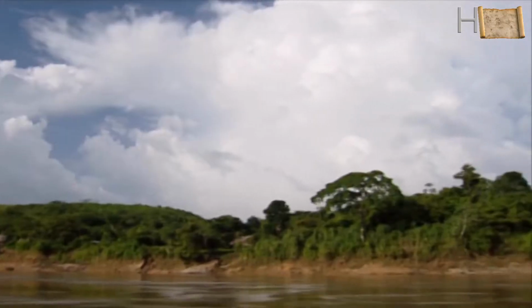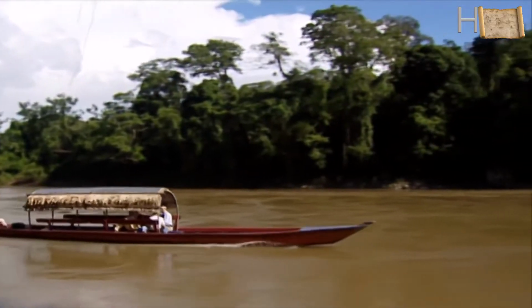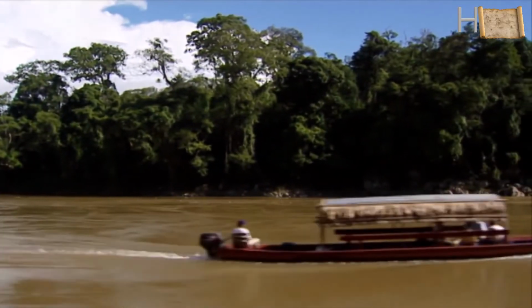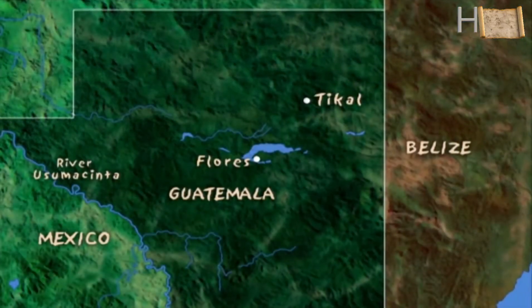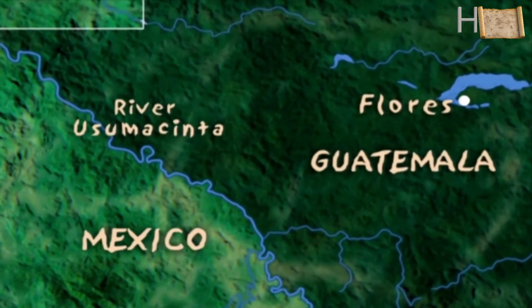Well, this is a bit of an adventure for me because I've not been to a jungle before. I've not been to any jungle, let alone the Guatemalan jungle, so it'll obviously be an adventure. Hundreds of miles long, the Usumacinta River lies in one of Central America's least explored regions. Barely inhabited today, the jungle was once home to great cities in the time of the Maya.